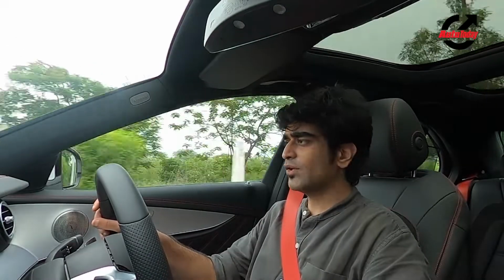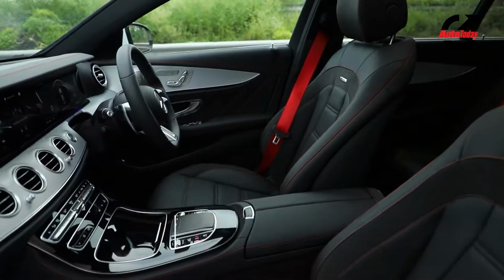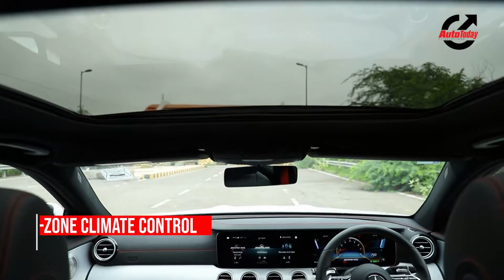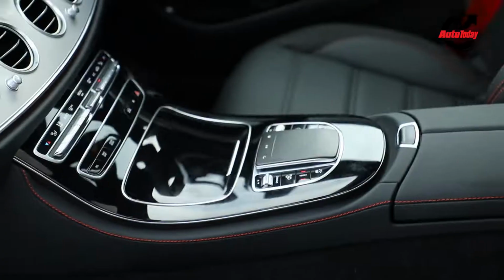Features wise, the car is fairly loaded. You get a Burmester audio setup, you get electrically adjustable seats of course with memory function, there's seat heating as well, there's a fairly large sunroof as you can see, and luxury wise the E53 manages to tick all the right boxes.